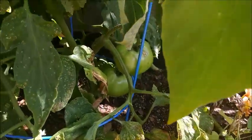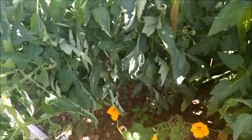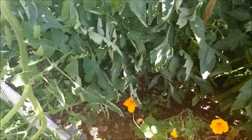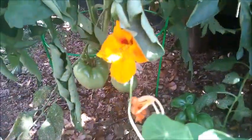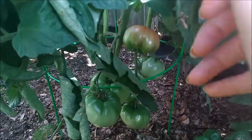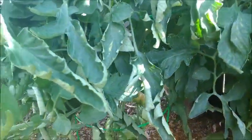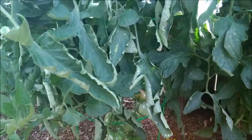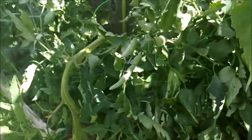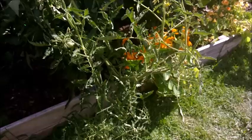So still more tomatoes left on that plant. I've actually been getting a lot of hornworms too. I'll try and show you guys a hornworm if I see one. These are the mortgage lifter tomatoes. Move out of there. And they are just now starting to ripen. And if you think that a tomato cage is going to contain your plants at all, it barely helps. Yeah, barely helps. That's the whole entire tomato plant.